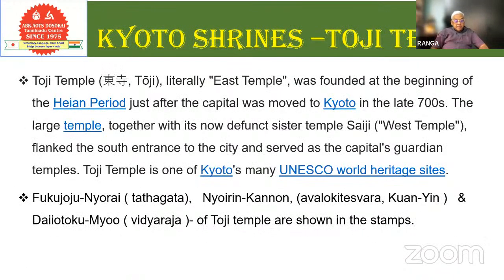Toji Temple literally means East Temple, was founded in the beginning of the Heian period, just after the capital moved to Kyoto in the late 700s. The large temple, together with its sister temple, Saiji, West Temple, flanked the south entrance of the city and served as the capital's guardian temples. Toji Temple is one of Kyoto's many UNESCO World Heritage Sites.